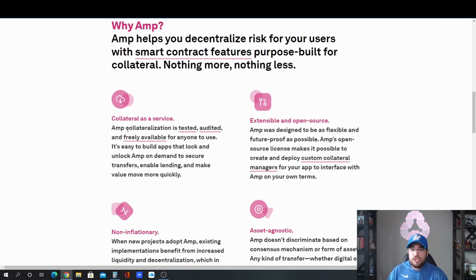So collateral as a service. AMP collateralization is tested, audited, and freely available for anyone to use. It's easy to build apps that lock and unlock AMP on demand to secure transfers, enable lending, and make value move more quickly. Also says here, extensible and open source. AMP was designed to be as flexible and future-proof as possible. AMP's open source license makes it possible to create and deploy custom collateral managers for your app to interface with AMP on your own terms. So what this kind of means is they're not just, the staking that's going on.